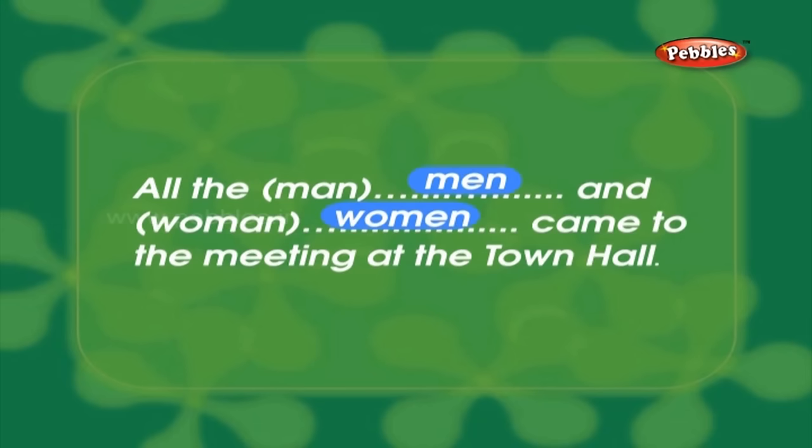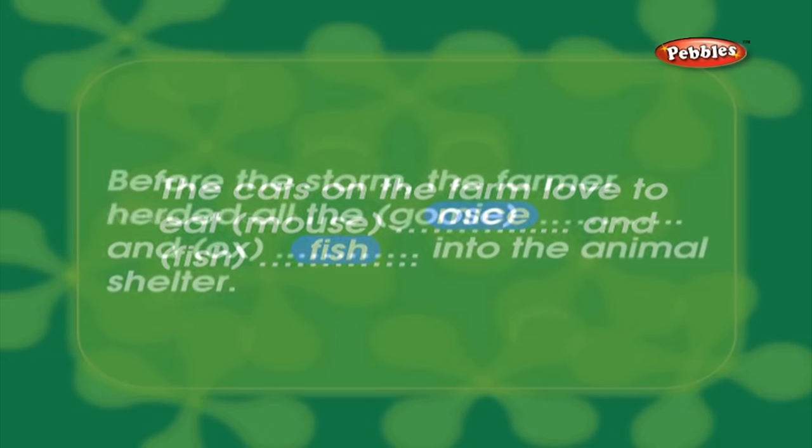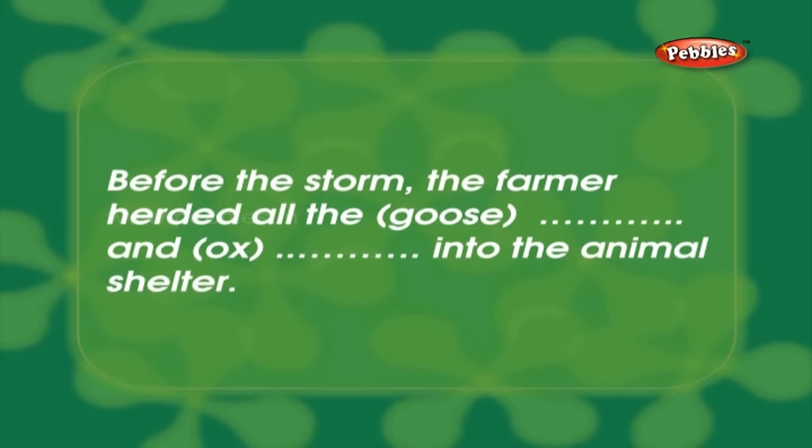Do the same for all the other sentences. The cats on the farm love to eat dash and dash. The cats on the farm love to eat mice and fish. Before the storm, the farmer herded all the dash and dash into the animal shelter. Before the storm, the farmer herded all the geese and oxen into the animal shelter.